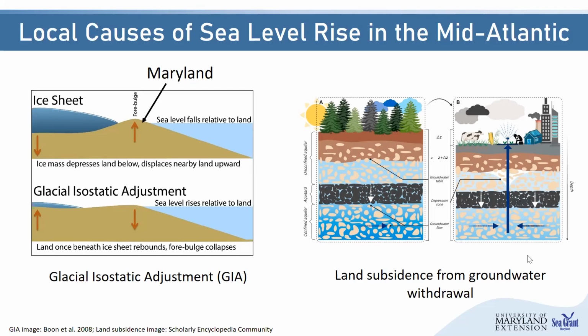And then one other factor that is contributing a bit to our local amounts of sea level rise is that there seems to be some land subsidence from groundwater withdrawal. And so this is something that's still being studied. It appears to be a bit more localized, that there are certain places in the mid-Atlantic where this is a bigger contributor, but basically as water is pulled out of aquifers, it can cause some of the land to compress a little bit, and that sinking or subsiding of the land surface can make the relative level of the ocean water increase also.